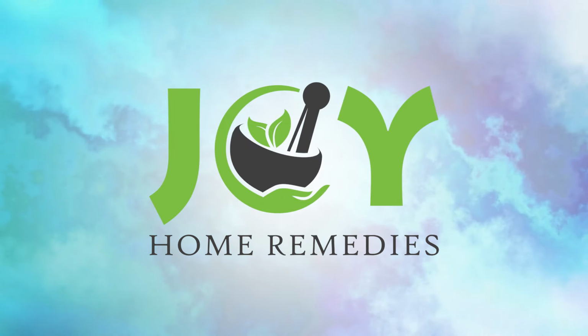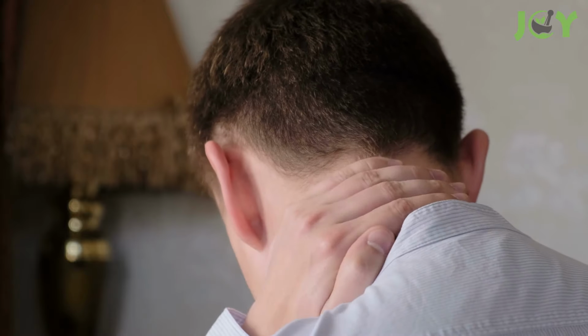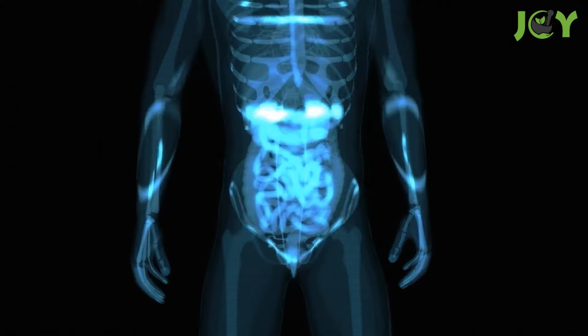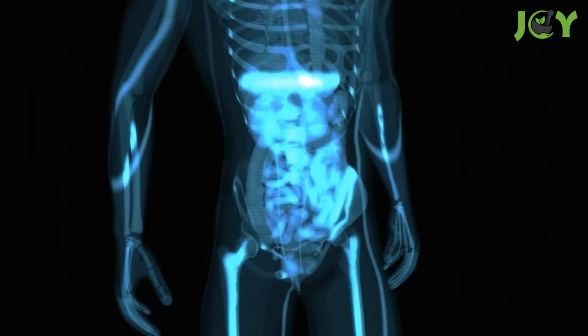10 hidden causes of inflammation. Do you feel sluggish, achy, itchy, or just plain off? The culprit could be inflammation, lurking behind the scenes in ways you'd never expect.